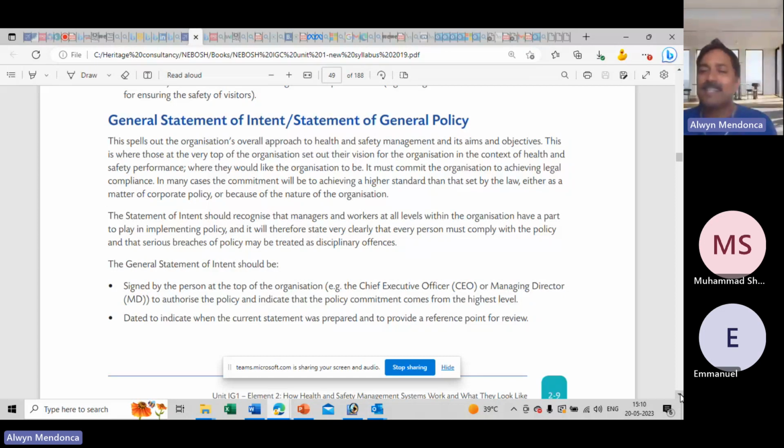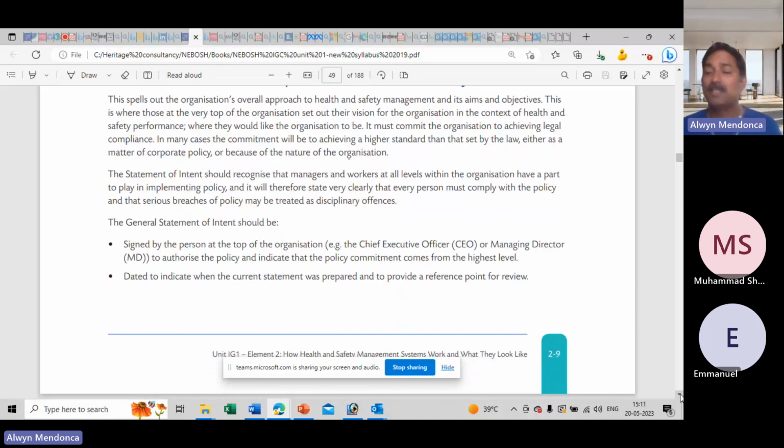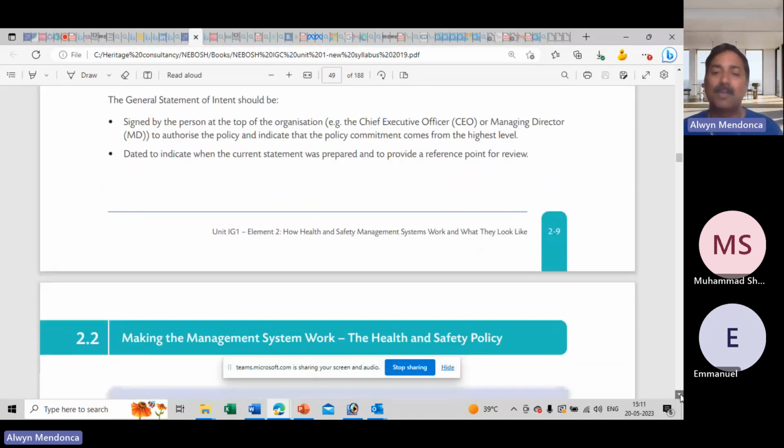And who will sign there? The CEO will sign that sheet. This one-page document is called the General Statement of Intent. There will be a date, and generally this will be reviewed annually, to check whether whatever is said is being done or not.